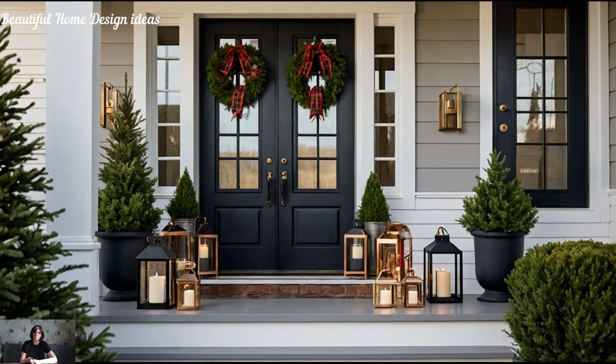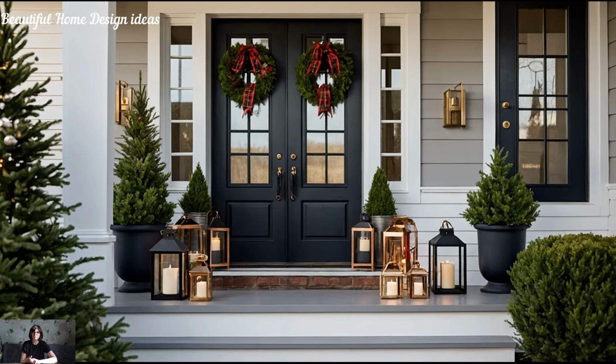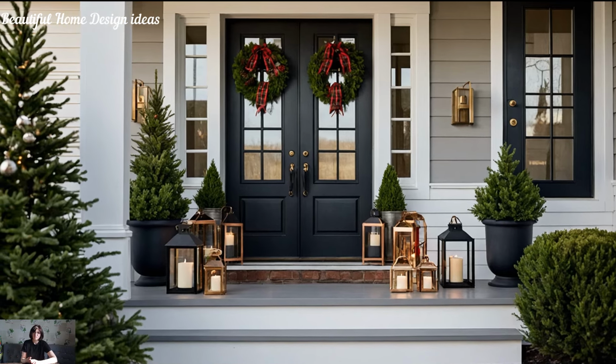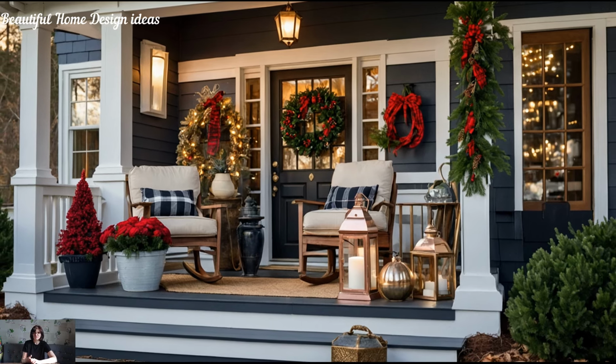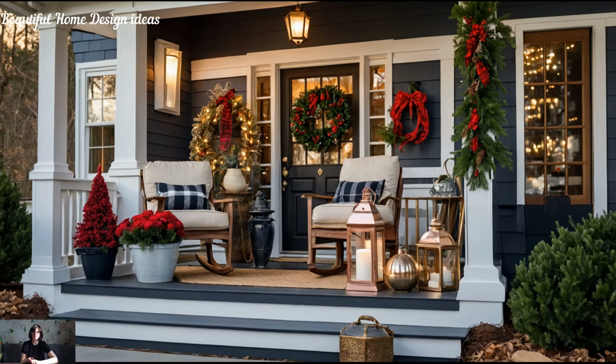Why not blend classic Christmas elements with modern touches for a more unique look? Vintage sleighs or antique skis placed against your porch wall can bring a nostalgic, rustic feel, while sleek, metallic accents like rose gold lanterns or chrome planters give a contemporary touch.